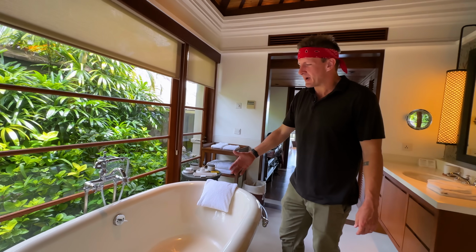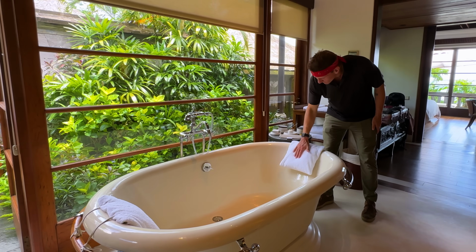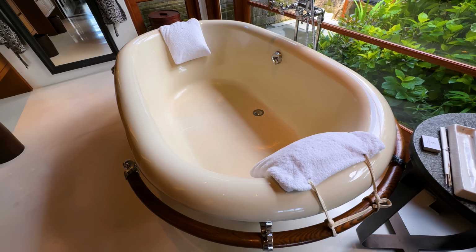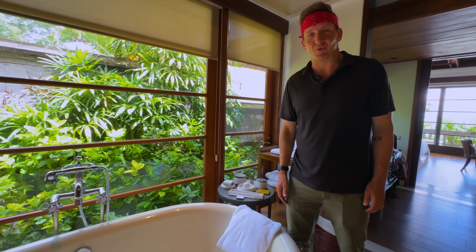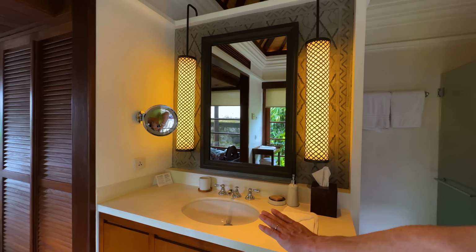Obviously the centerpiece of the bathroom is this big beautiful tub, and you know that we're in rich people territory when you have a pillow in the bathtub. This is a perfect place to fall asleep and just drown. Then they have 2 sinks for him and her. Keep your stuff separated. That's the secret to a happy marriage.